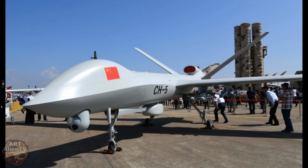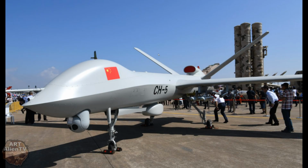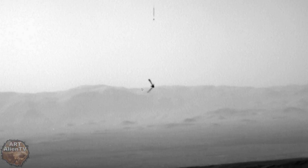Very similar. Right, I'm just going to flick through the images I've got here, okay? Full screen. Look at the angle. Look at the angle of these stabilizers at the back. I would say almost identical in angle, right? But it doesn't mean that this thing is from Earth. There's no evidence it's from Earth. We can speculate it might be, but why would it be?